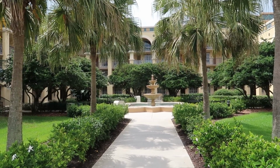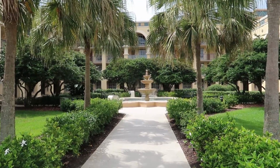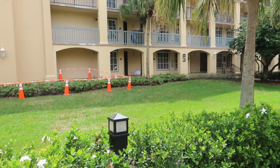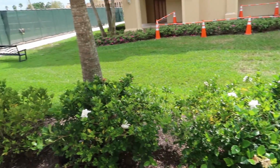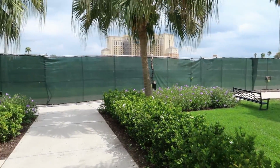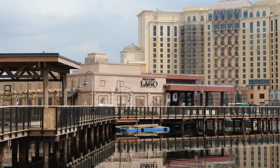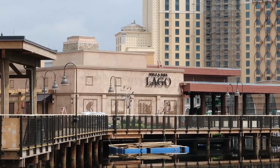Also, it definitely still is very nice back here with the fountain and everything. It is very picturesque. But as we turn, oh, and it smells good back here because of these gardenias. But as we turn, still a terrible view. Ah, there it is. That's what it's called. Via del Lago. Huh, this is what really makes me believe that it's almost ready to open.